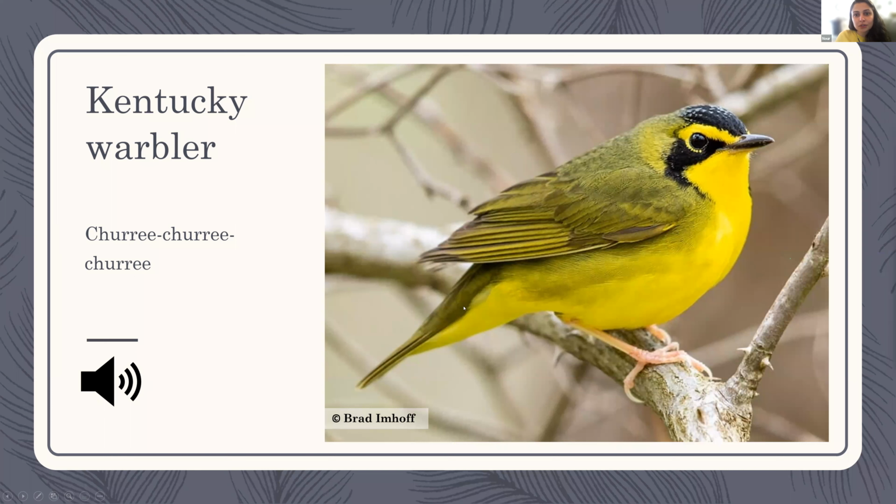This warbler also makes two syllables, but it's a much sweeter song. It doesn't rise in volume. It's just kind of slower as well. Let's listen to that one together to compare.